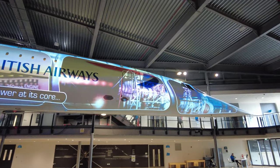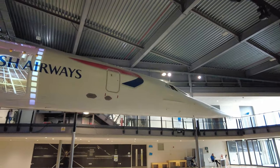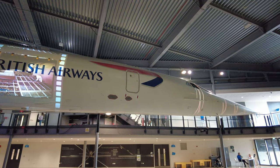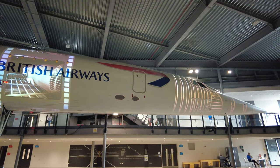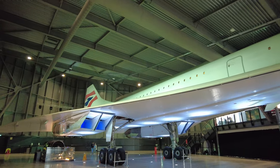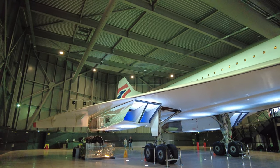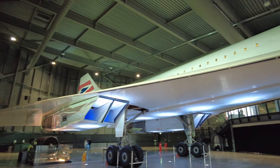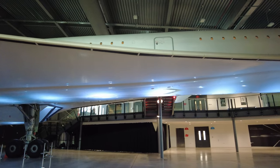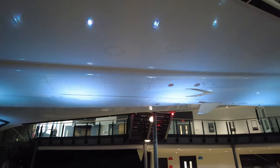But don't the front, I think the nose moves, doesn't it? It won't when it's flying. It'll be to do with the streamline of it. It's crazy. I just find it odd. I want to stand under it because you can. I've never stood underneath a plane before.